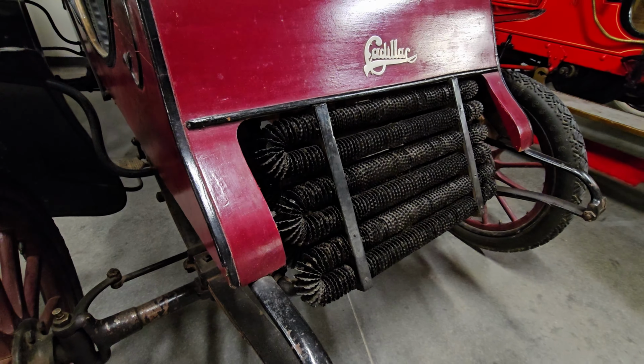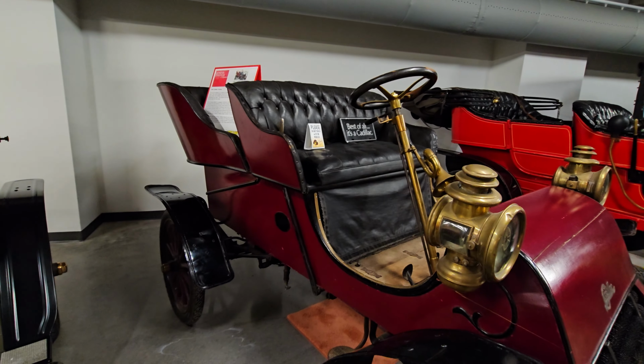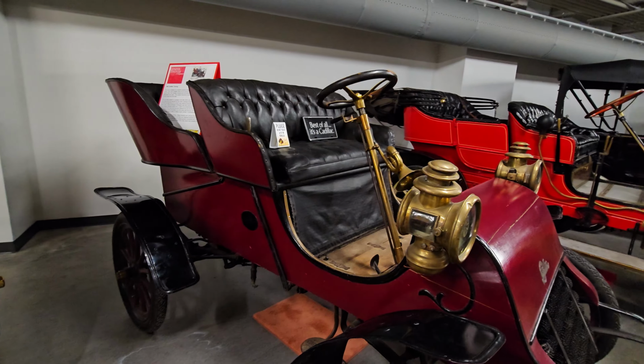This is a Cadillac. This looks like wood to me, is it? Yes, it is. This was a 1-cylinder engine. Cadillac used that same engine for 5 or 6 years.